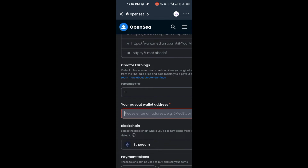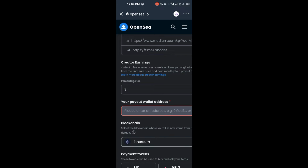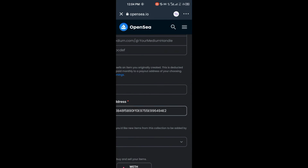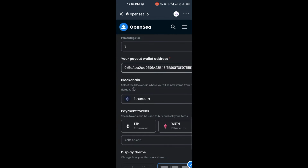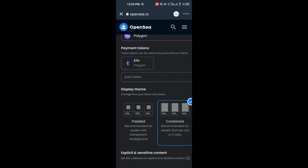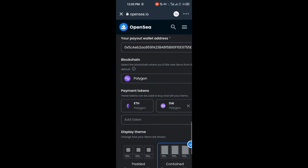Okay, then the wallet. Before you undergo this process, you must have copied the Ethereum address, the Polygon Ethereum address of your account, to paste here. So I have to go copy it and then paste it right there, so that whenever we make sales of any NFT, the money is automatically sent to our wallet.